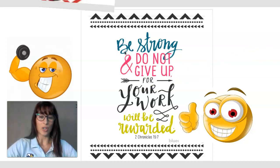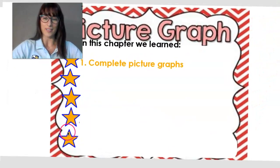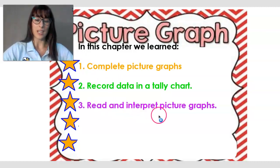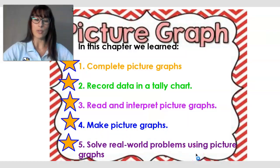In this chapter we learn, well, look how many stars we earned. We earned 5 stars. Great. First star goes to complete pictographs. We learned how to complete pictographs. We also learned how to record data in a tally chart. We learned how to read and interpret pictographs. We also learned how to make pictographs. And the last star goes to the skill of solving real-world problems using pictographs. Very good. We worked hard in this chapter. Now let's see if we can review all these skills.